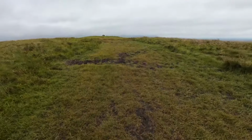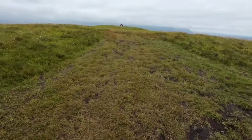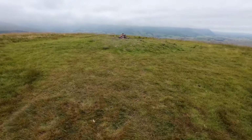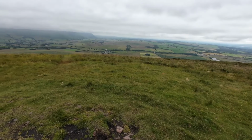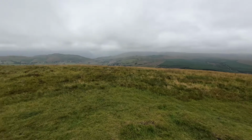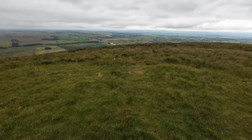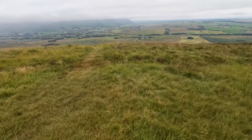It's nice to know even on this grassy hill someone's took the bother to bring a few stones up and build just a little cairn, and it looks like there was the makings of something else as well, but there we go. So even with low cloud, you still get to see something at least, and it's 360 all the way around. Another little reservoir over that side. So the shooting range I was on about is off down here.